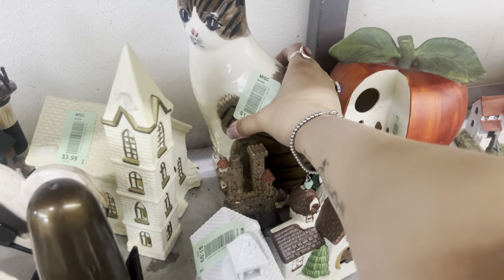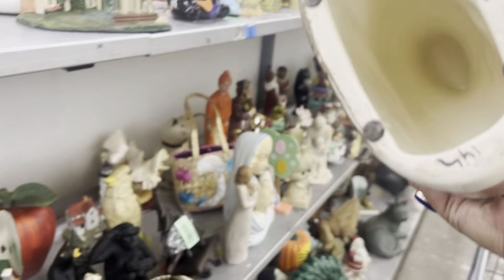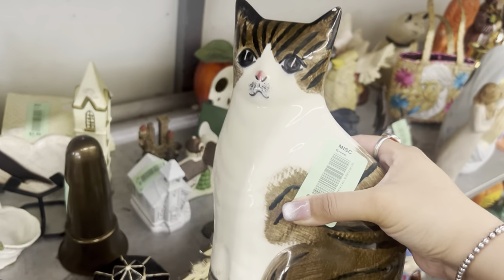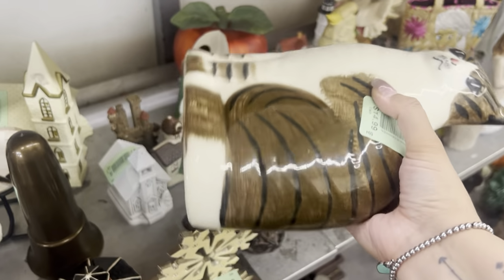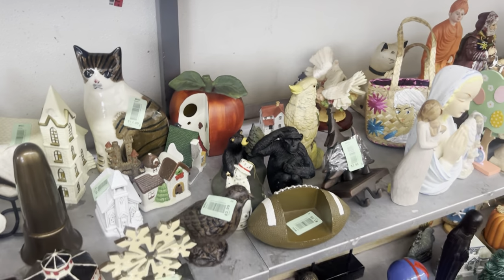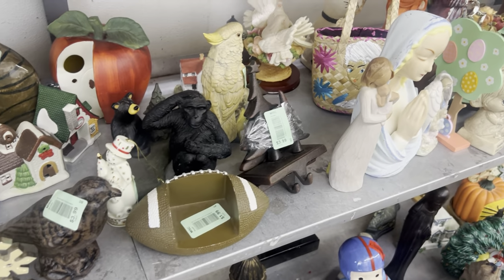I don't buy these anymore. They used to sell, but I don't think they're selling for me right now. So we might leave this one. This one has a chip anyway. And they want $15 for it, which is a lot of money for that. So we'll just leave it.